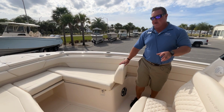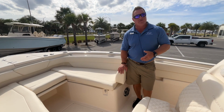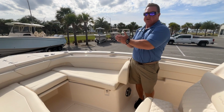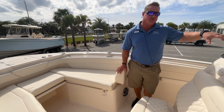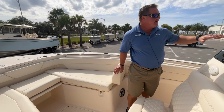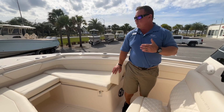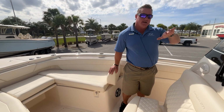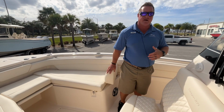The ride on a Grady-White is legendary, and that's due to the SeaV² hull, which is a continually variable degree deadrise, starting with a very sharp entry at the front. Comes back to about 30 degrees at the helm, which is still much more aggressive than most center consoles on the market. And then it flattens out to about 20 degrees at the transom. So you've got great wave splitting ability, very soft ride at the helm, and then that stability from port to starboard with that 20 degrees makes for an incredible ride.